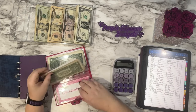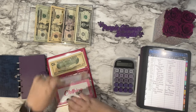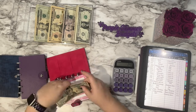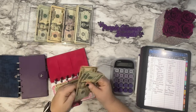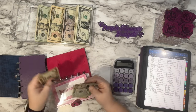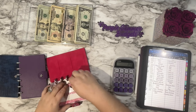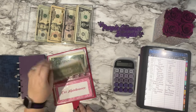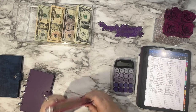I don't think we need anything in pet care or any of this. Personal care, let me see what personal care has, because I think we spent a bit more than I meant to. So personal care has 30. So I think I'm going to add another 30, because that'll cover my spending for the week and then leave me with a little bit left. And then clothing is pretty good. That's sitting at like 200. There's nothing in here that strikes my fancy that we really need.